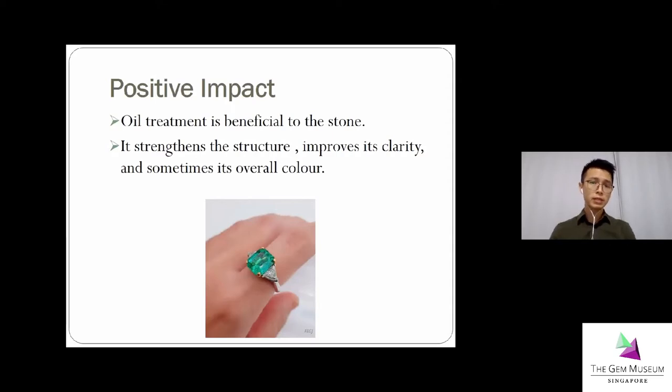Why so? Because once those air pockets are removed and replaced by oil, it allows a smooth passage for the light to enter and exit the stone. So it creates a clearer overall body color to the emerald. Otherwise, those inclusions will interrupt the light, creating this whitish look inside the emerald.